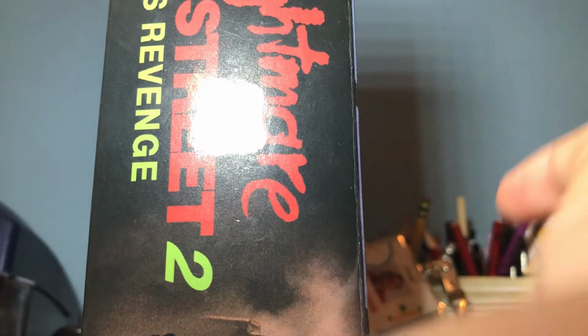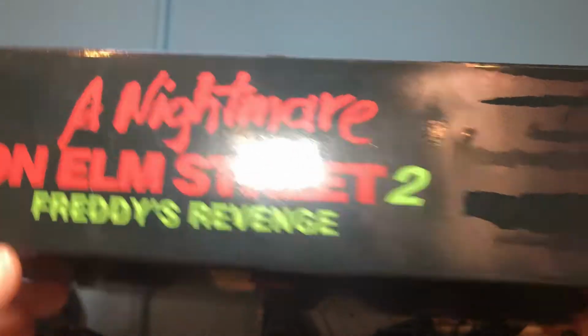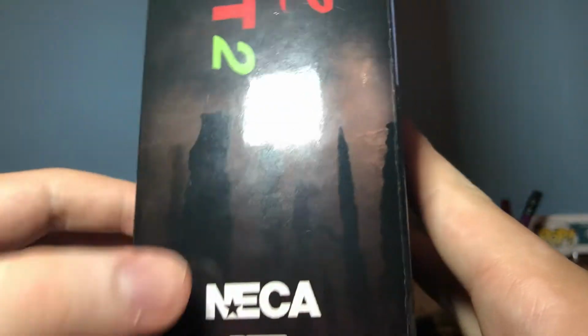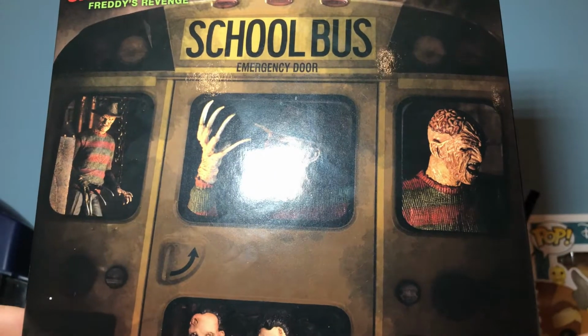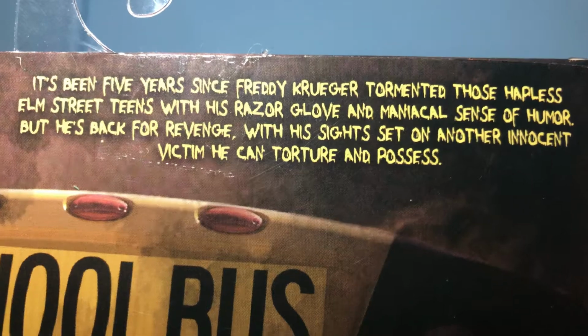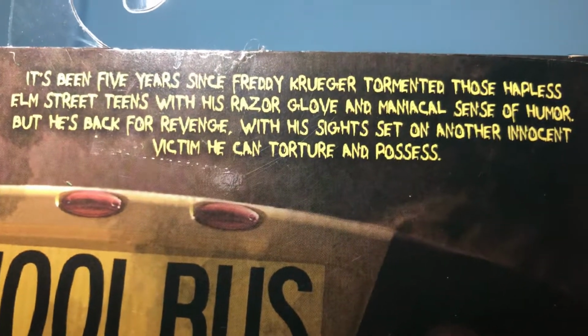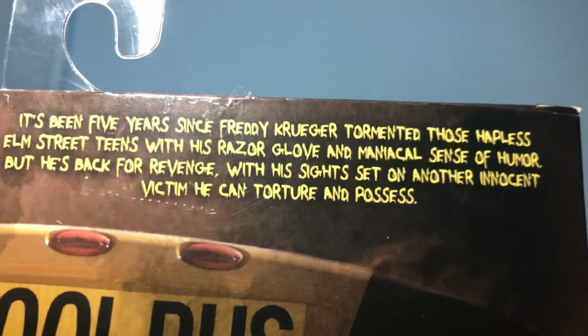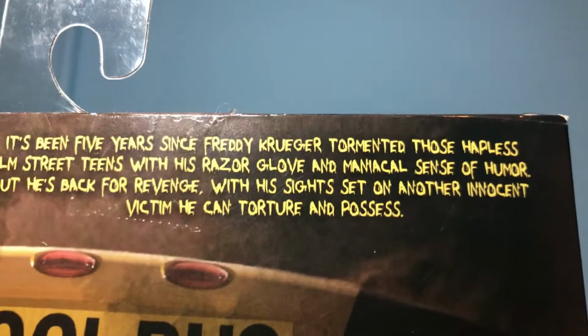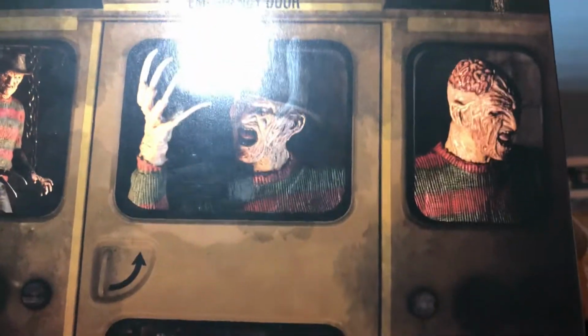On the side of the box, here we have what looks like to be Nightmare on Elm Street 2, Freddy's Revenge. Obviously, we could see illustrations from the movie. It looks like the bus during the cliff scene. On the back of the box, obviously on the top, we'd like to read it. It's been 5 years since Freddy Krueger tormented the hapless Elm Street teens with his razor glove and maniacal sense of humor. But he's back for revenge with his sights set on another innocent victim. He can torture and possess. Oh no, I wonder who that is. So, here we have the school bus. It looks like all of the illustrations of what we get in the back.